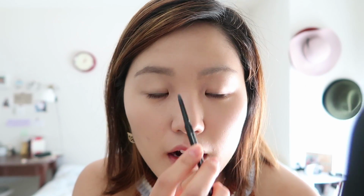You don't want this part of your eyebrows to be dark. I see a lot of my friends drawing their eyebrows where this part is super dark and this part is kind of light. If you make your eyebrows really dark in the very front, it looks like you have unibrows. You want to end it about where your eye ends, like here, you draw a line.